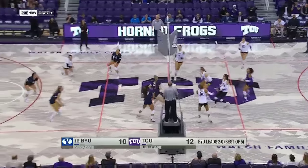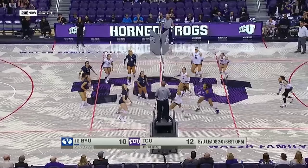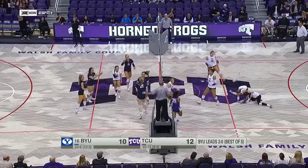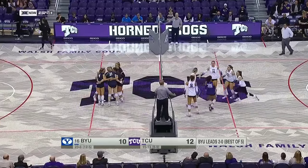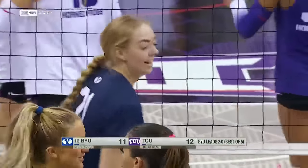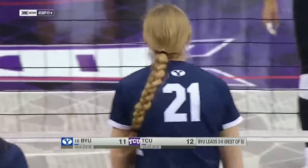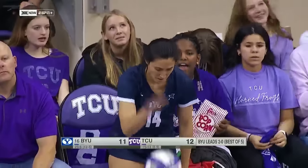Nicholson. Gibson just has to bump it over. Going for the center dump. TCU was able to defend it, but could not come up with a point as they got it over the net, but an easy kill that time for McEwen Laredes on the outside.